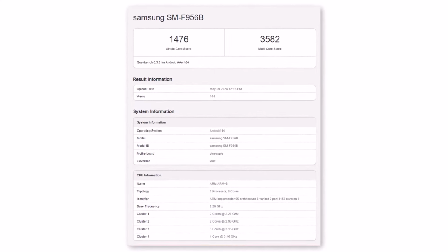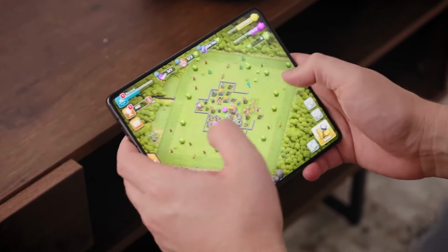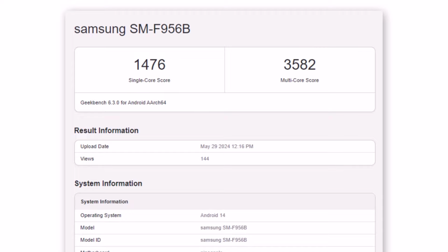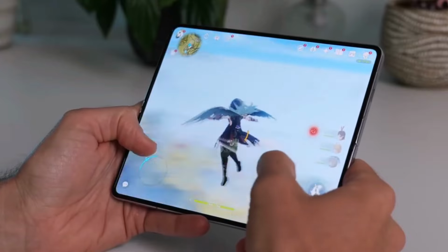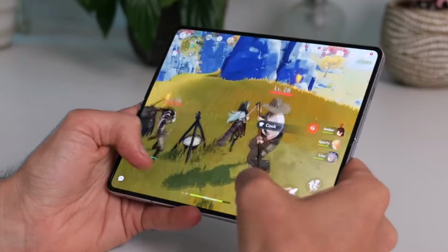Now, the international version of the Galaxy Z Fold 6, which Samsung will release in Europe and other countries, has appeared on the same online benchmark. This version has the model number SM-F956B. The newly tested international version also has 12 gigs of RAM, just like the US version. This more or less confirms that the Galaxy Z Fold 6 will have at least 12 gigs of memory.